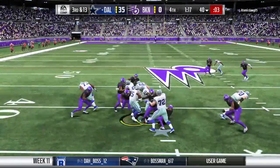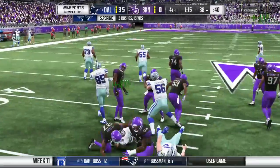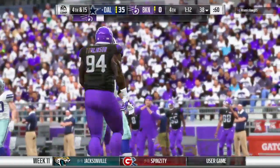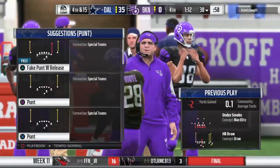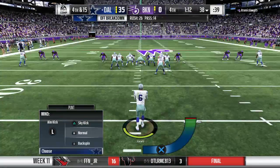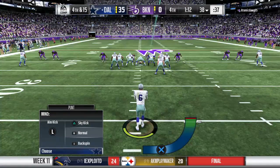They'll run it now out of the gun. And this play will be blown up. He'll lose yardage back at the 38. Now the defense going to use the first of their timeouts as they'll head to the sideline and talk over what to do next. Out now comes the Cowboys punter.